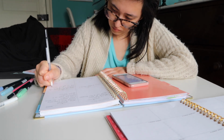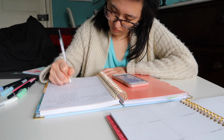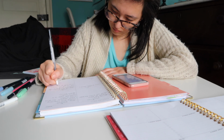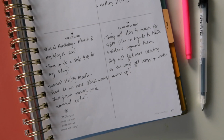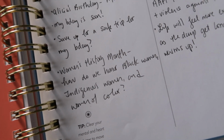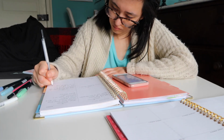Another super exciting thing about March is that it's actually Women's History Month, and one thing that I wrote down on this page is how do we honor Black women, Indigenous women, and women of color, and not just focus on the white woman's experience when it comes to Women's History Month.